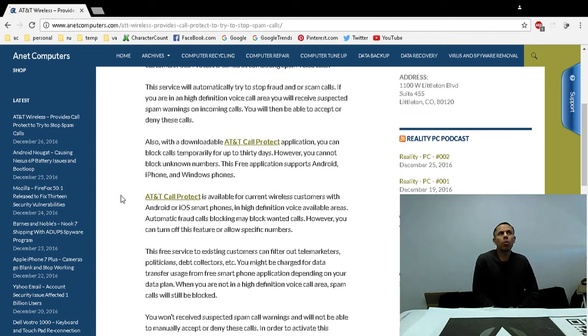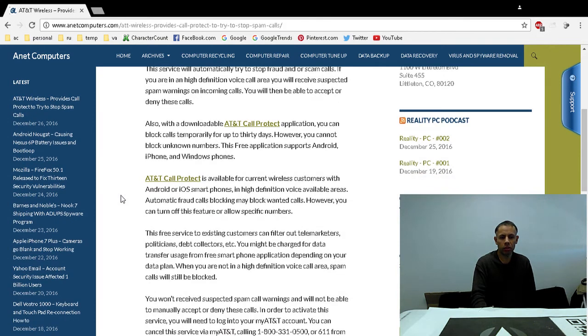Now, part of the service works on the older analog voice service. Part of the service works if you're in a high definition voice call area. I guess AT&T provides HD voice calls now, high definition. So that's something that was kind of confusing to me, but I finally read over some of their information.